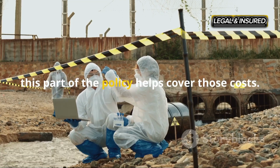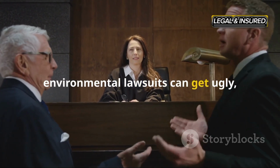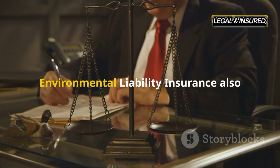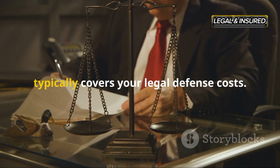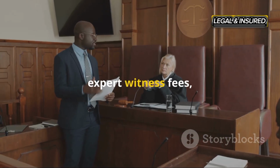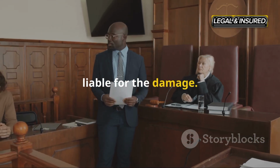This part of the policy helps cover those costs. And let's be real, environmental lawsuits can get ugly, and by ugly, I mean expensive. But don't worry, environmental liability insurance also typically covers your legal defense costs. That means lawyer fees, expert witness fees, the whole shebang, even if you're ultimately found not liable for the damage.